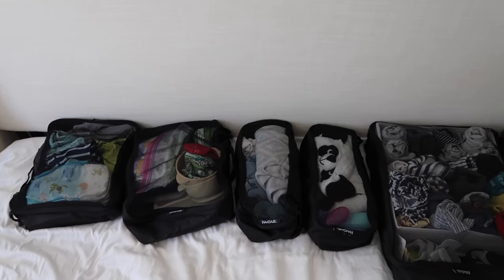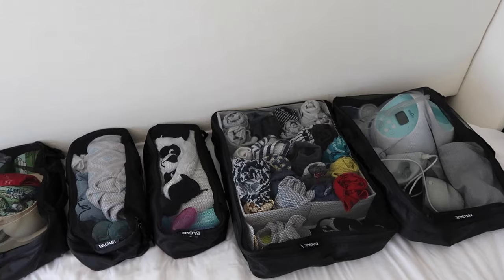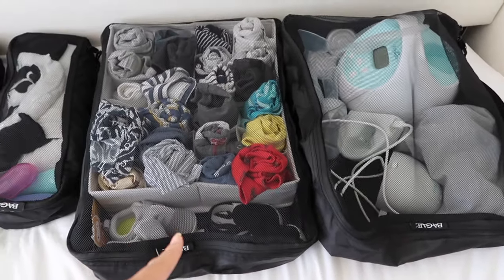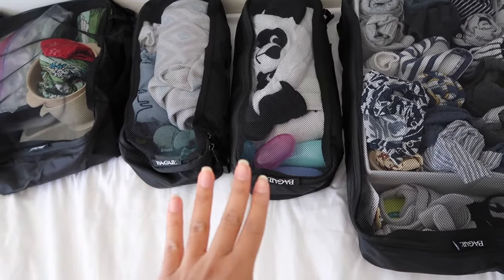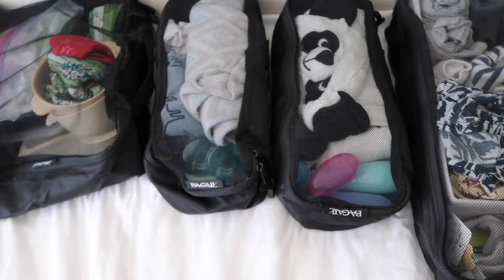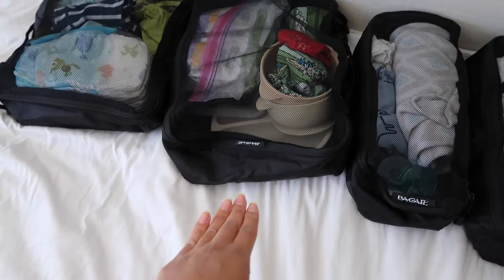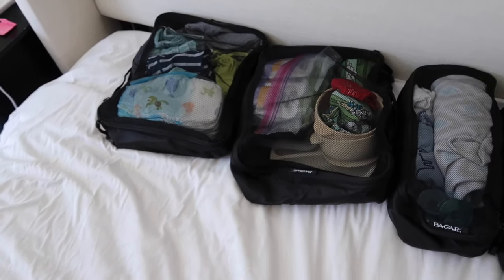Okay, so now I have all my packing cubes set up. This is gonna make life so much easier when we get to the Airbnb. Have all my pumping stuff, all of Jetty's clothes, his shoes, all of his bath time stuff. I love the mesh so you can see right through and know exactly what's in here. I know the hygiene and bath stuff is in here. And then I can already see this is for sleep time. This is food items. And then right here is all of his swim stuff. So anytime we're gonna go to the beach, I'll just grab that cube.